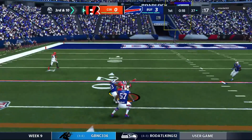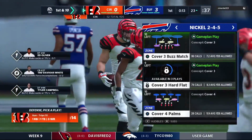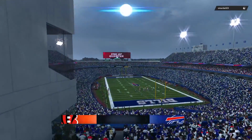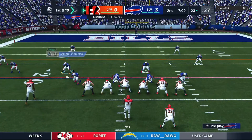On third down, he'll drop to throw. And he comes back with one complete. And he is going to have a Bengals first down as they're able to get the third down conversion. 3-0 after one on EA Sports. The end of the first quarter with the score Bills 3, Bengals nothing.